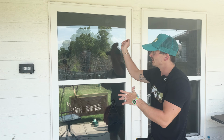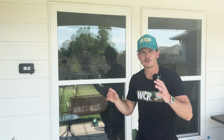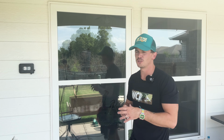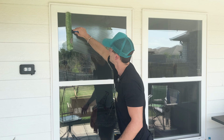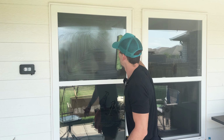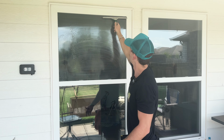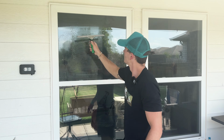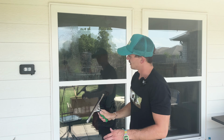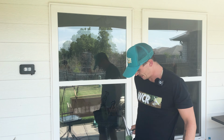Let me show you a few different ways to get started, because I use the S curve, or whatever you want to call it, the snake method, to get that window clean. So let me show you a beginner's guide to cleaning the window. It's the same process. Get your washer on there, and then instead of doing the S curve that I did, you're just going to do the straight pull down method, okay? Boom. Like I said, I don't think it's as efficient, obviously, but you get it done.